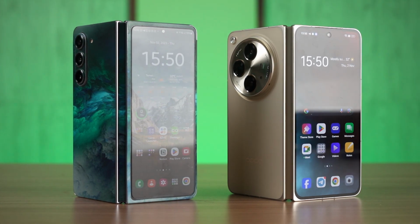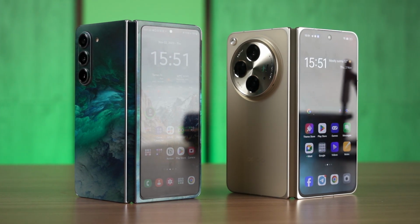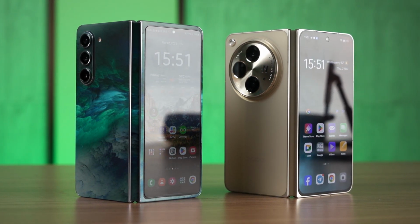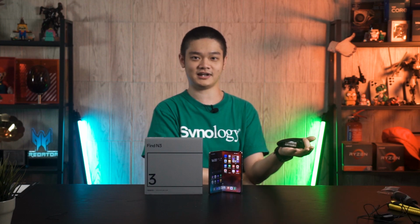I hope I can get it out faster, but our schedule is kind of packed. So that's all we have to share with you in this video regarding the OPPO Find N3. Is this the perfect foldable device? No, definitely not. There's no perfect foldable device right now.